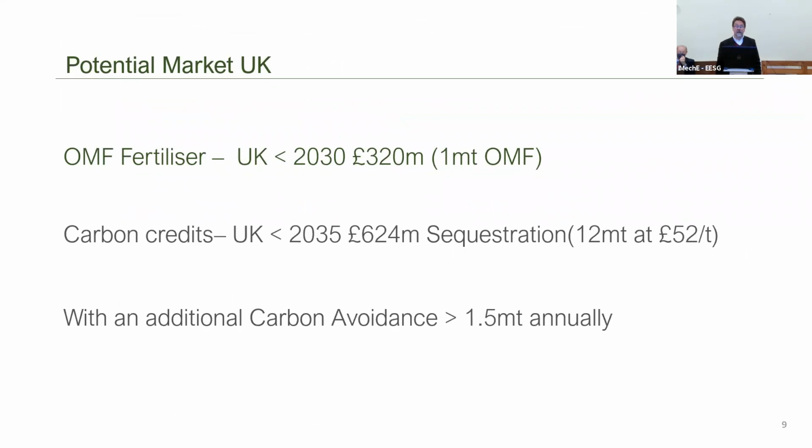But it's a potential opportunity. If, say, we manage to only get a small proportion of that being sold by 2030, that's a million tons. 320 million pounds. That's money that's going into the economy that wasn't there before.